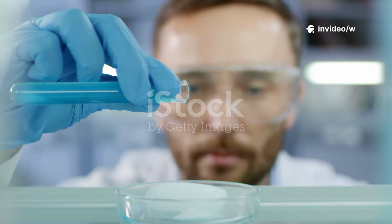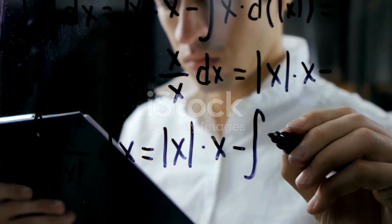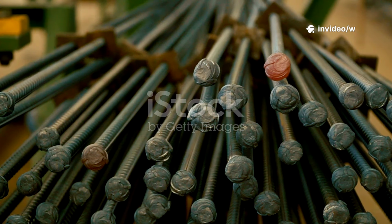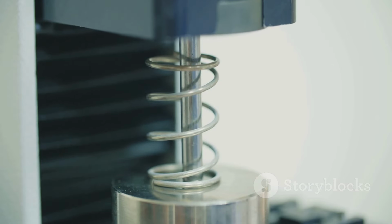Materials behave in predictable ways. When you stretch a rubber band, it becomes thinner in the middle. This common behavior is described by a property called the Poisson's ratio. Most materials have a positive Poisson's ratio. This means they contract in directions perpendicular to an applied stretching force.